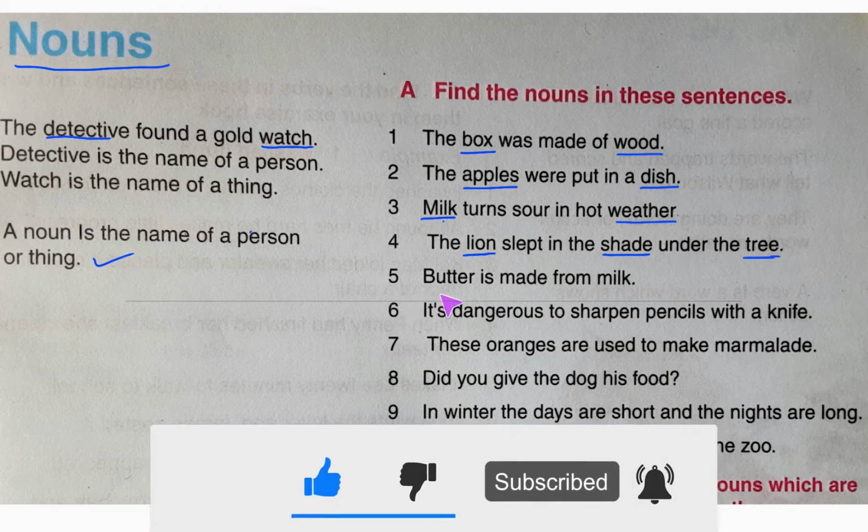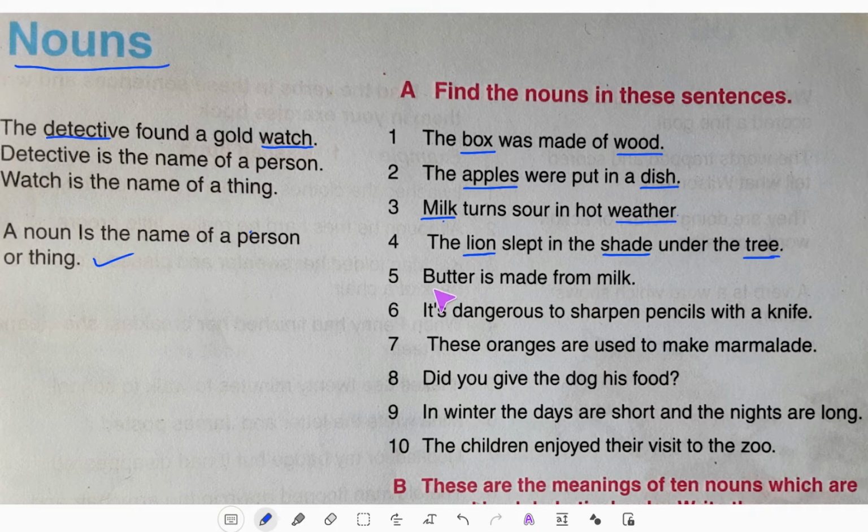Fifth sentence, butter is made from milk. Here by the words butter and milk, we can understand names. So that's why these are nouns. Sixth sentence, it's dangerous to sharpen pencils with a knife. In this sentence, we can get the nouns by the words pencils and knife. These are things. Seventh sentence, these oranges are used to make marmalade. So by the words marmalade and oranges, we can understand names. So that's why these are the examples of nouns.